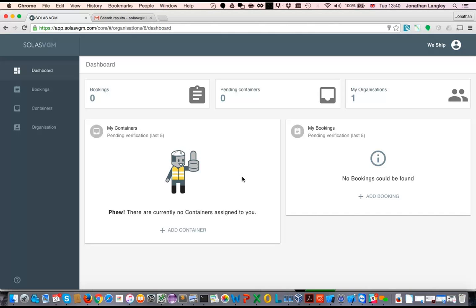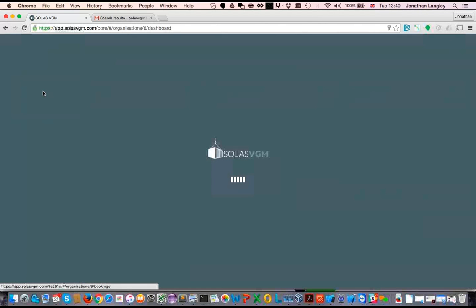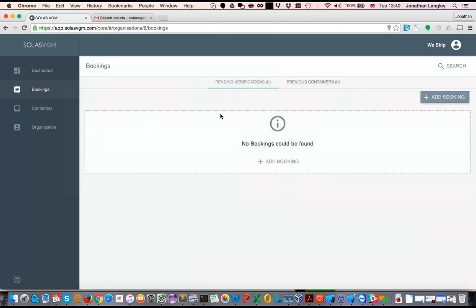Now, as you can see down the left-hand side, we have various different options, which can take you directly to all the bookings within your account. We'll click on that. Currently, we've got no bookings, no pending verifications, and containers. I will go into more detail as we go through each of the screens. I'll just give you a quick overview.